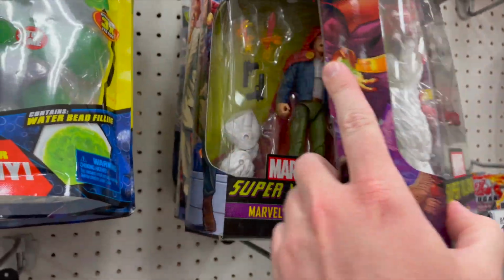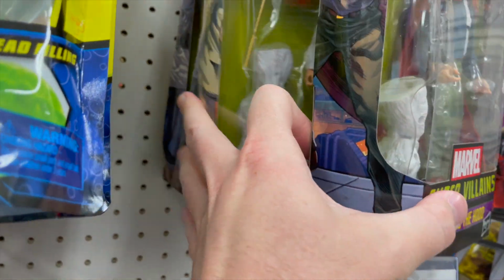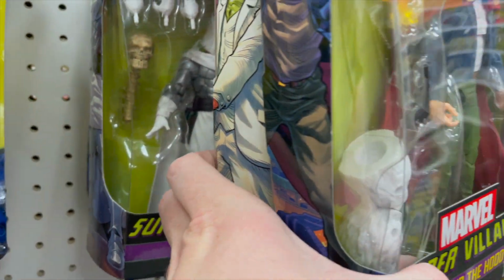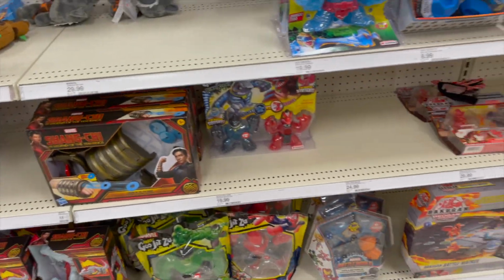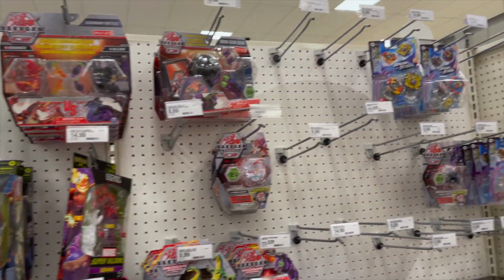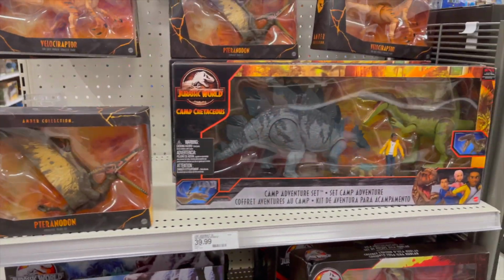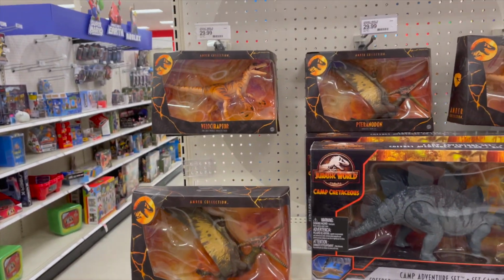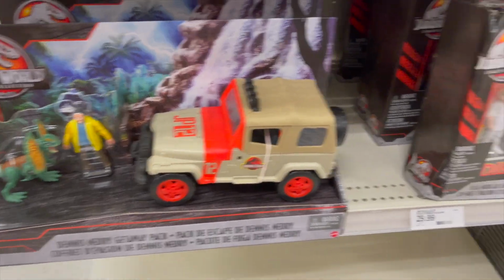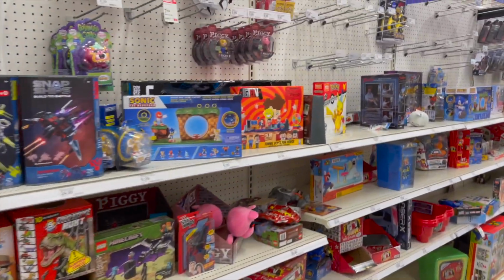Up here, Dormammu. Let's see. Got the Red Hood. Hey, back in there, we got that Doom. Awesome. There we go. One thing I needed right there. So we'll take that. And then coming on down, looks like we got some of the 3.75 inch figures here. These are the ones I'm super, super tempted to pick up and put with my Nenmu Studios dinosaurs. I think it would look all right.